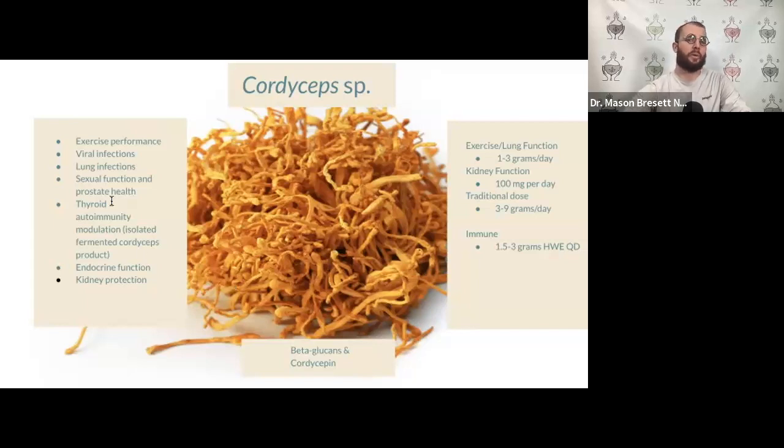And in the autoimmune cases, this and reishi are the 2 that I use the most. And depending on some of those personality things, like I mentioned, with the client and how their symptoms are expressing, I'll use those in different contexts.